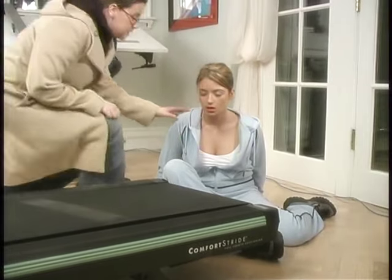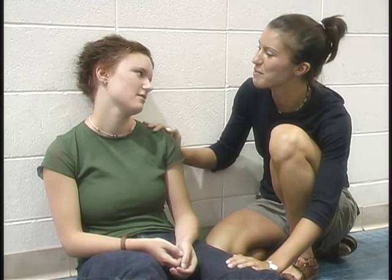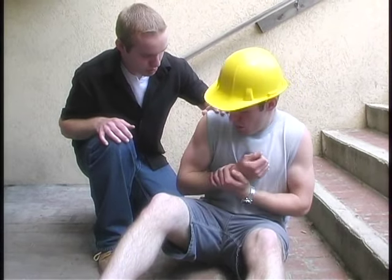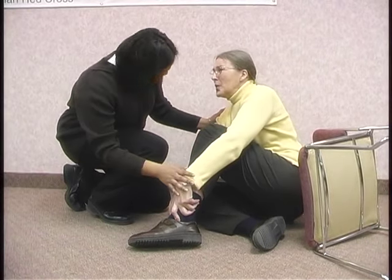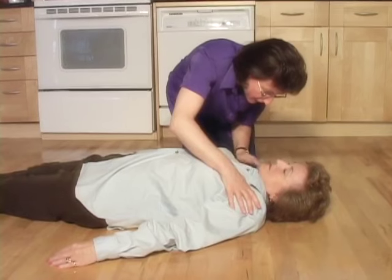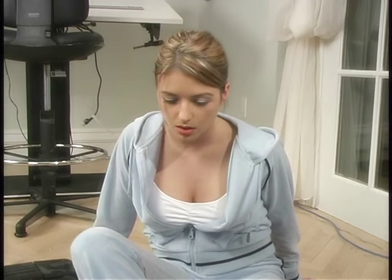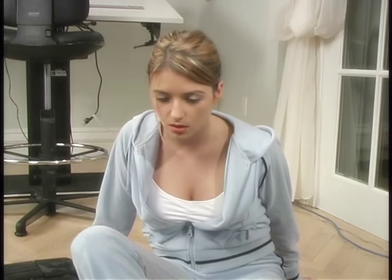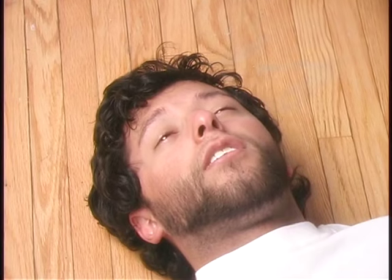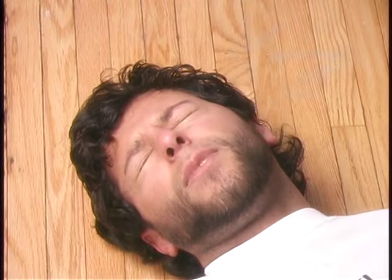To check for responsiveness, gently tap the casualty and ask them if they're okay. If the casualty is conscious, identify yourself as a first aid provider and offer help. Obtain consent from them before providing care. If the casualty does not respond, assume they are unconscious and have someone call EMS or 911, or make the call yourself. It is important to monitor and note a casualty's level of consciousness. Any decline in the level of consciousness signifies that the casualty's condition is worsening.